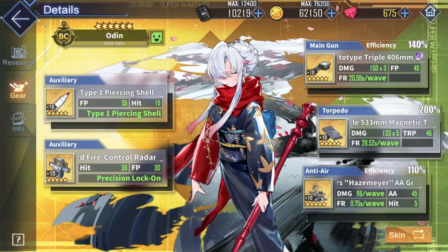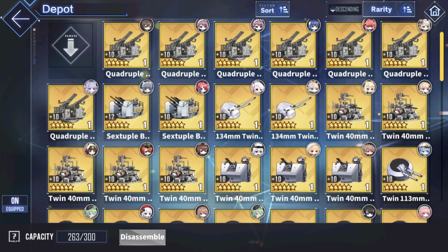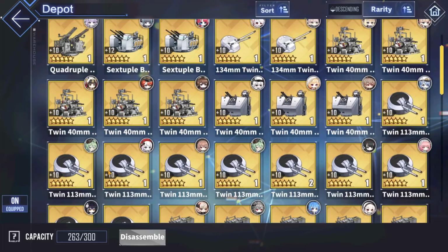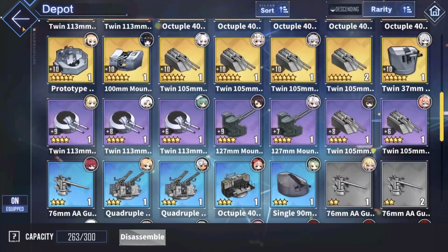Now for anti-air guns, battleships and battlecruisers would want guns that grant them additional accuracy. The two anti-air guns in the game that do that would be this Bofors Hazemeyer right here, that grants a nice 5 accuracy, and the better version, the Bofors Stag right here, that grants 10 accuracy. If you don't have those two options, then you really don't need to worry too much. You can use just the highest rarity anti-air gun that you have, and that will work fine for her.